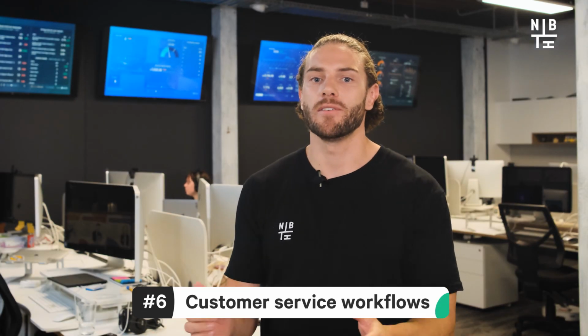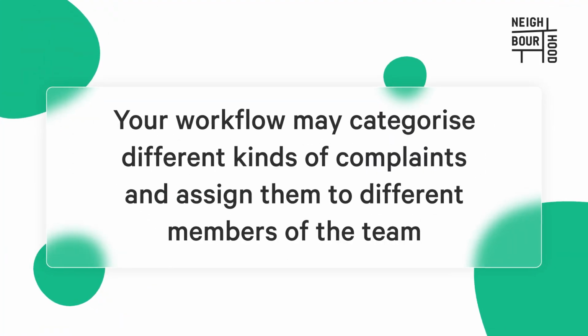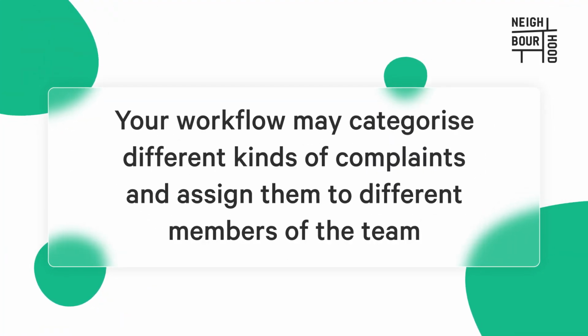Next is customer service workflows. Automating customer service emails could help save your service team a significant amount of time. Your workflow may categorize different kinds of complaints and assign them to different members of the team. They can register these inquiries as a ticket and can be used to keep track of problems and ensure that your team reaches a resolution.